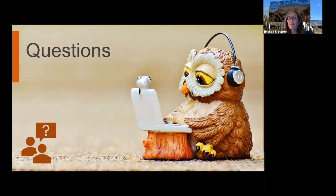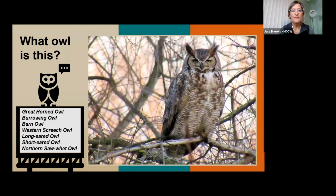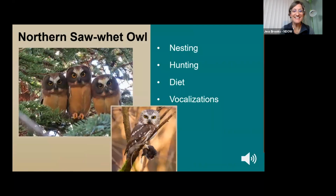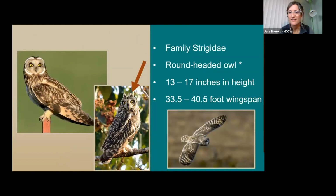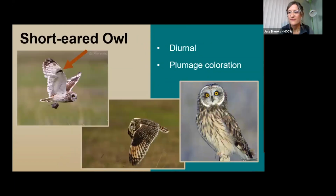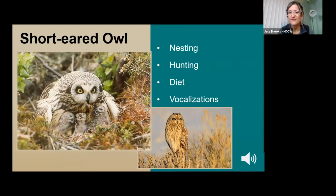Jim had a question there, Jess. Where should we look for short-eared owls? Oh, sure thing. I have that in here, but I didn't want to keep you all night. I do know off the top of my head, but I don't want to leave out anything. Okay, so what I did leave out, and I'm very sorry that I did this.